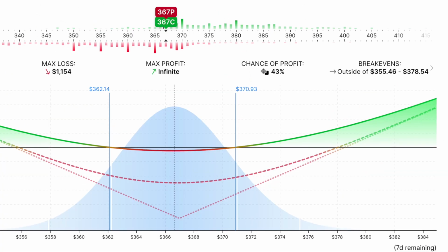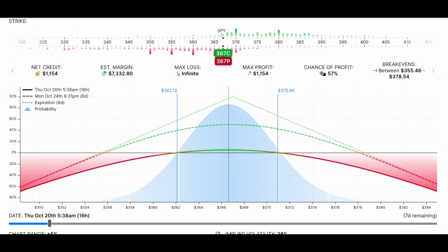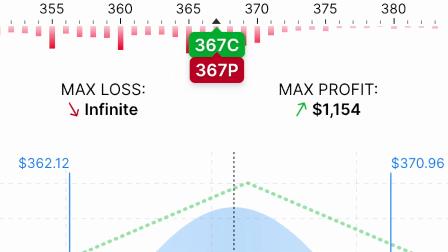Hold on. Let's look at those graphs again and notice something really important. Let's look at the straddle. This is the long straddle. And as you can see, the max gain is infinite. The max loss is well defined, how much you put into the market. However, when you sell a straddle, you have the reverse, where there is a max profit. However, the loss is infinite.